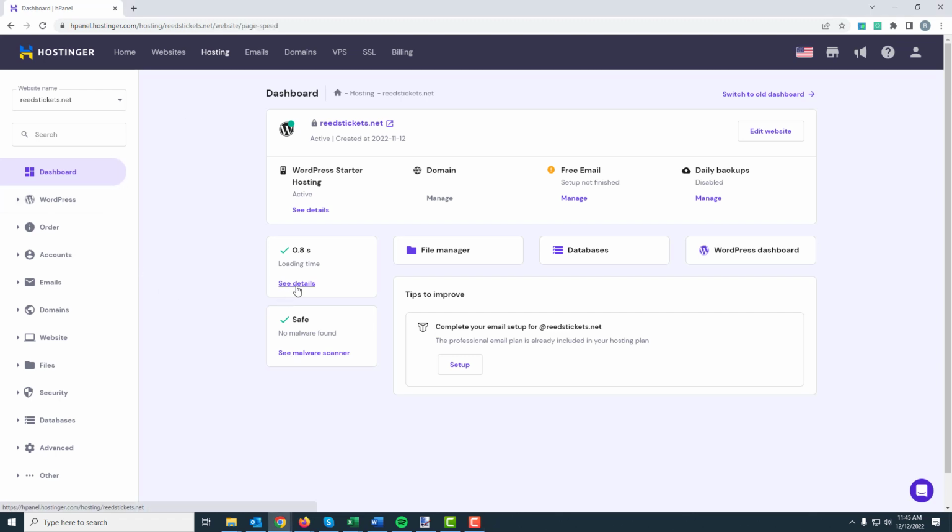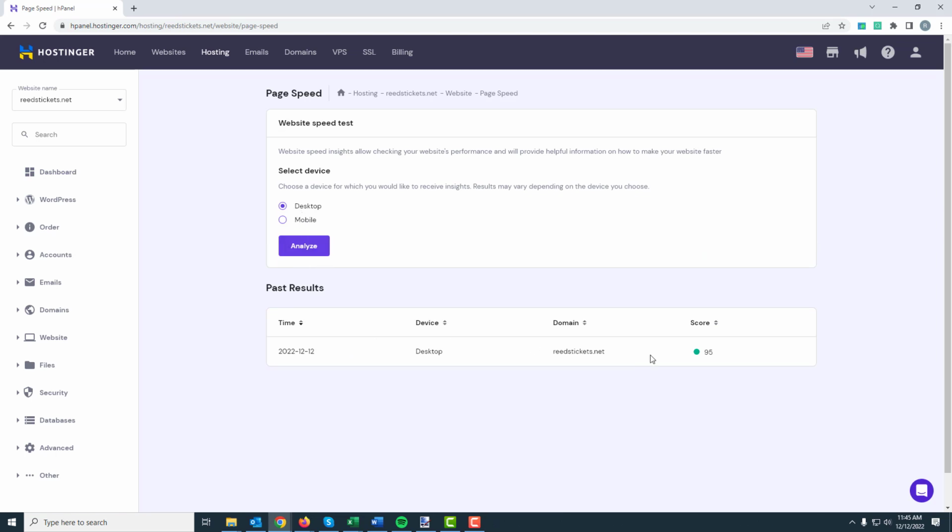So, pretty neat. They have a load time analyzer you can use. I checked it. It was a 95 on December 12, 2022. And I will start to do this over the course of time, probably once a month, once the site's live. And I plan on adding more and more sites. This is kind of like a demo site right now.